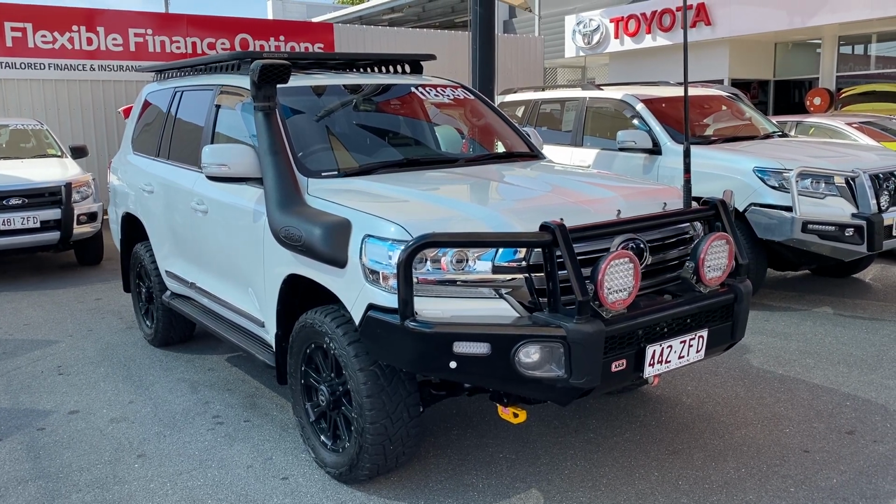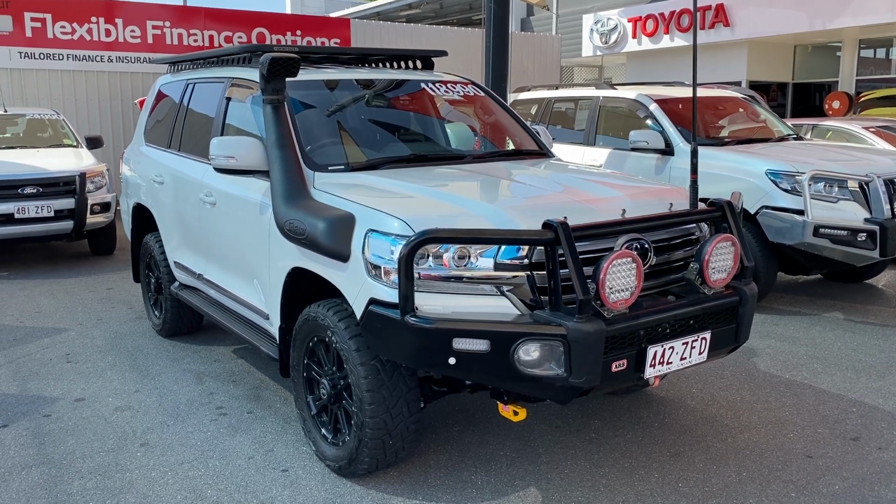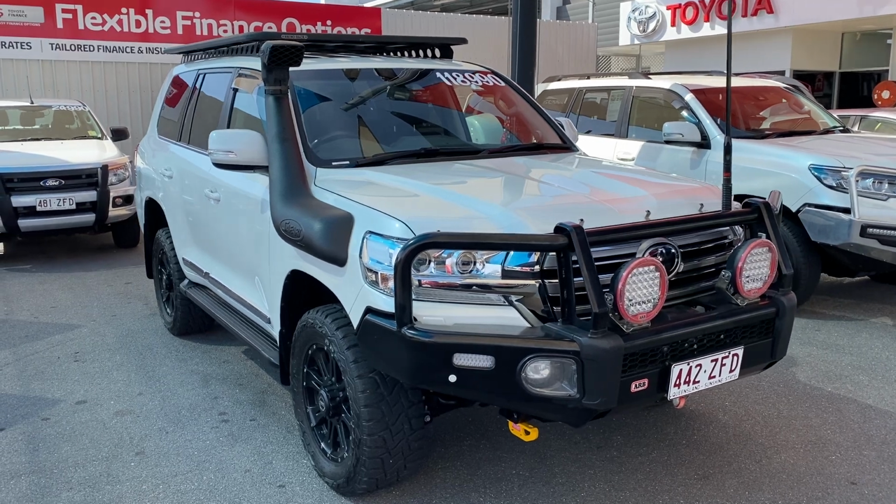Now this virtual tour, as I mentioned, we're going through all the interior, the exterior, pointing out any scratches or any dents that need to be noted on this video. That way there isn't any surprises on delivery or on pickup.